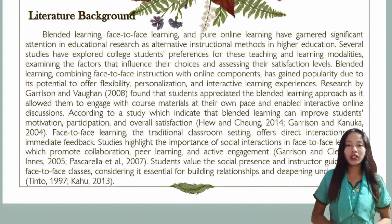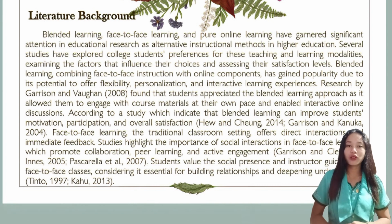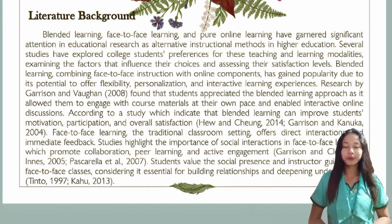Pure online learning, delivered entirely through digital platforms, provides convenience and autonomy for students. Research suggests that online learning can enhance self-directed learning skills, time management, and digital literacy, by Bowen and Spector 2009, Moorhead in 2006. Students appreciate the flexibility of online learning as it allows them to access course materials anytime, anywhere. However, studies also highlight challenges related to social isolation, self-regulation, and the need for effective online communication and support, by Yoxel, Turk, and Bollet.